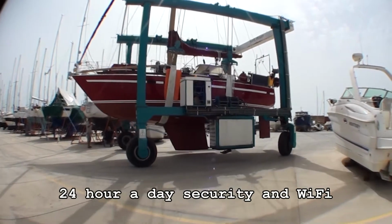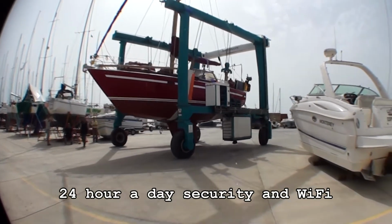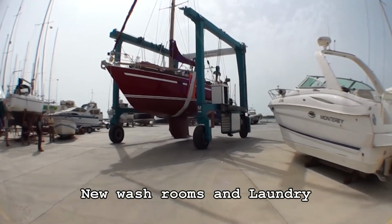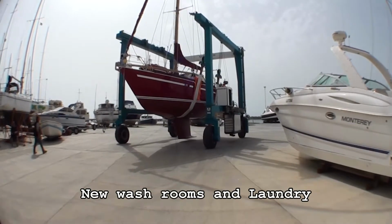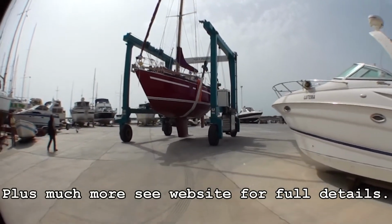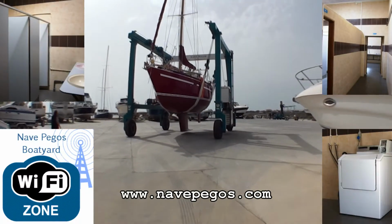The yard services that are available include power washing facilities, anti-fouling service, the ability to demast your boats, and much more. Please visit the website for full details on this, or you can send an email if you have specific requests.